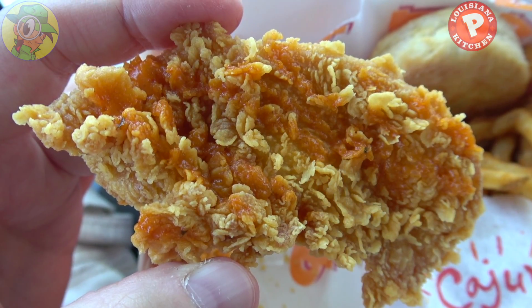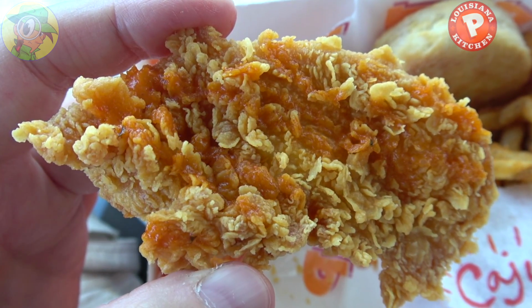But I'm telling you, I'd be really surprised if I didn't find out this was BK's buffalo sauce actually all over these chicken tenders right now. And guys, it's tasty, don't get me wrong. But again, nothing earth-shattering.